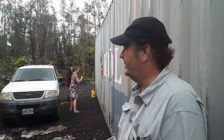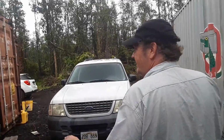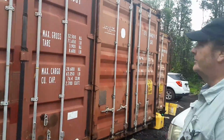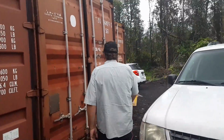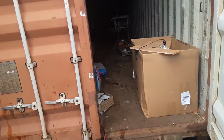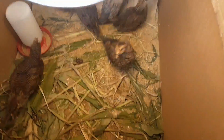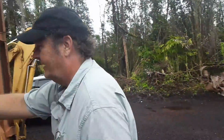Right. I'm building a container home. Okay. We brought one container over from the mainland that has some of our building supplies in it. Building materials in it. And we've got 3 more in here. We got a few chicks in there so far. That's our chicken coop right now. Okay. All right, so you got your crop of chickens started out. I've got the crop of chickens started up.